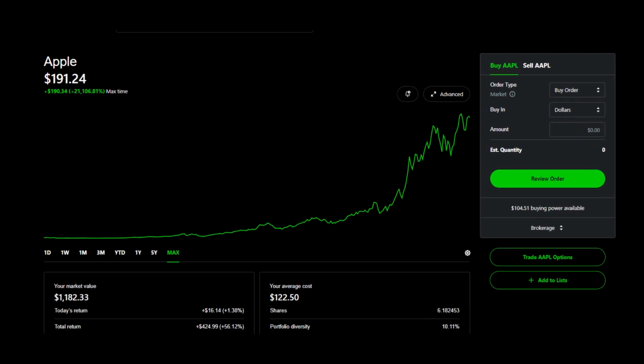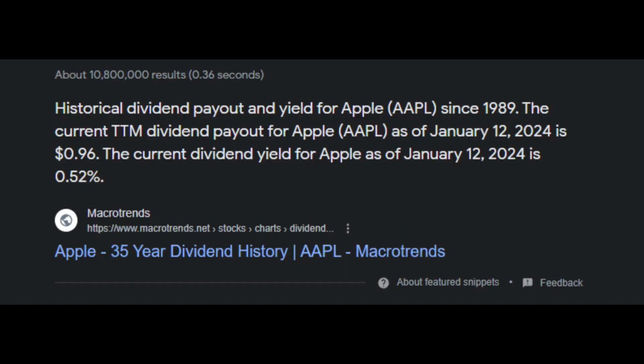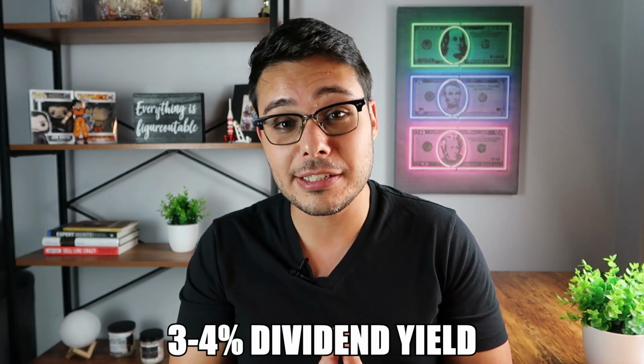Take the company Apple, for example. They've been paying their dividends since 1989 and have consistently been growing in price as well. But the downside about owning Apple is that they're only offering a 0.52% dividend yield. That's why I personally try to invest into companies that offer between a 3 and 4% dividend yield so that I feel a little bit safer with my investments. Now, this doesn't mean that I won't be buying any of these companies that are less than 3% or higher than 4%.